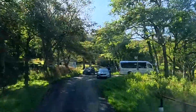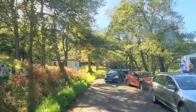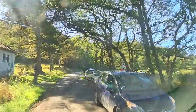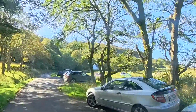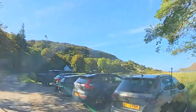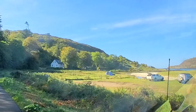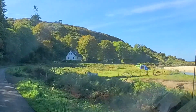Anyway, we've now arrived at Calgary Bay, and Mandy said that I wouldn't be able to get down onto the pitch where she was, that I'd have to stop up by the toilet block. And there's the toilet block, and it's very, very busy down here. I can't see anywhere that I can park. It looks absolutely full up here. No space for Gwendolyn, except down there on that patch, but that's where she said I would never get. I wonder.